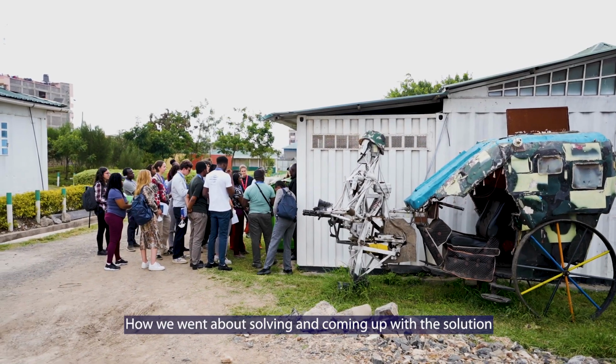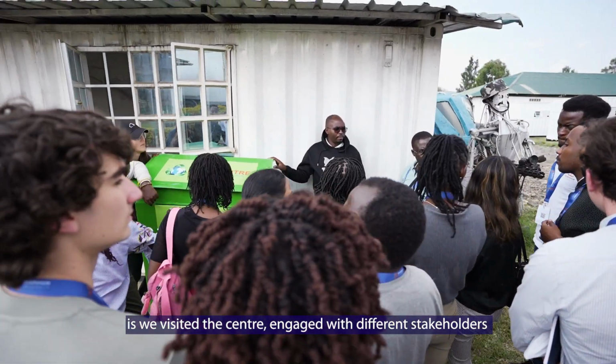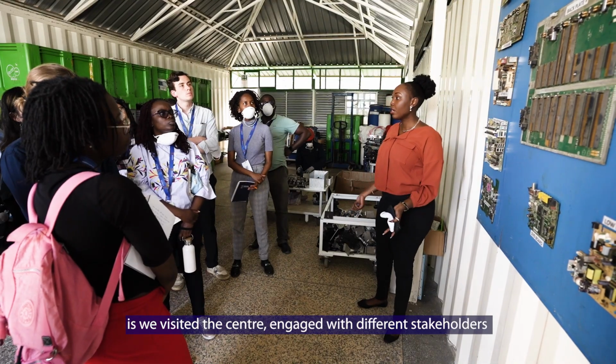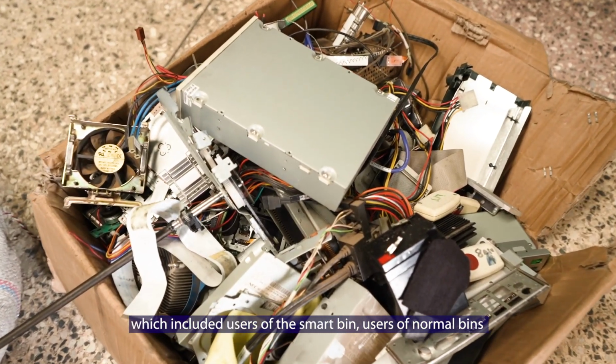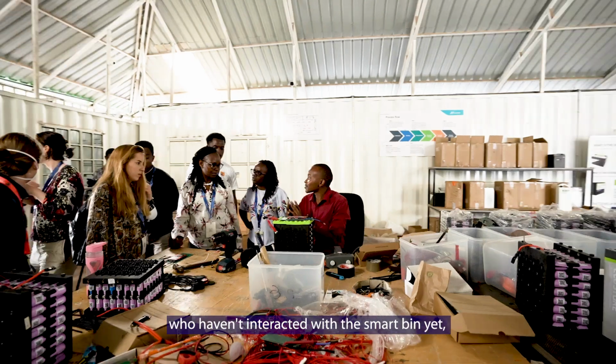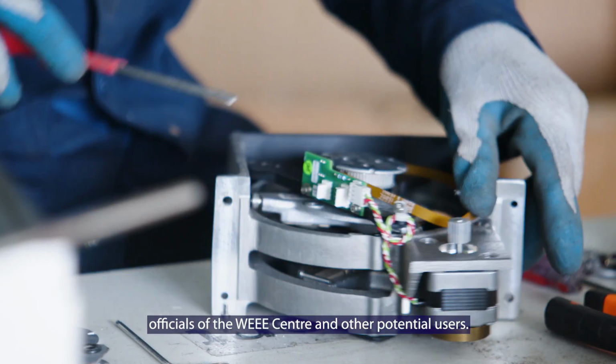How we went about coming up with the solution is we visited the center and engaged with different stakeholders, which included users of the smart bin, users of normal bins who haven't interacted with the smart bin yet, officials of the We Centre, and other potential users.